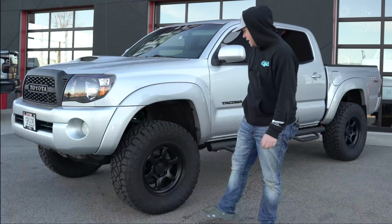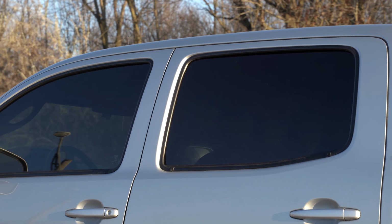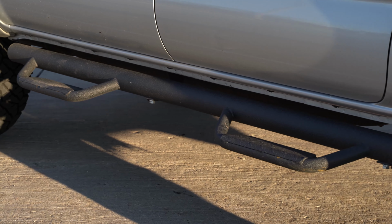Now, this setup does rub a little bit. As you can see, it is really stuffed in there, but that's okay. She just can't full crank. Moving on, we do have the tint to match. So we matched the front windows to the rear windows. Lexi actually also picked up some steps to help her get up into her Tacoma.